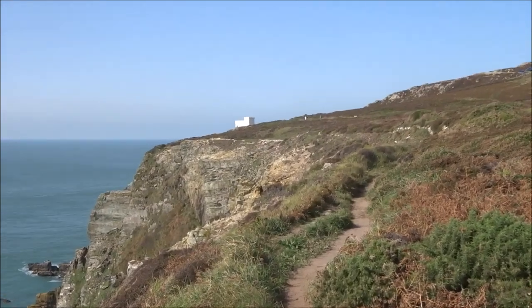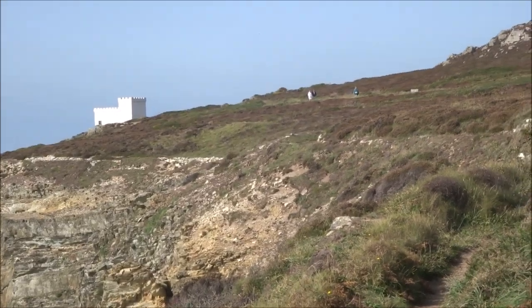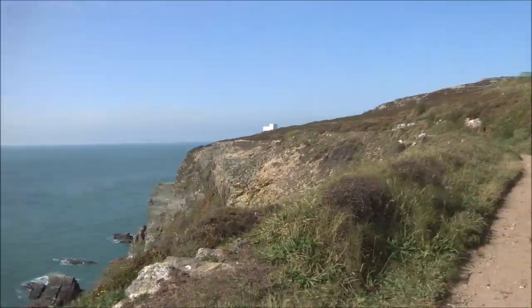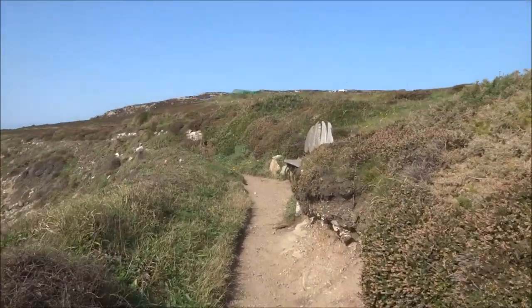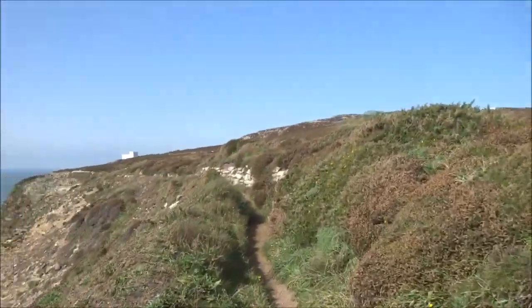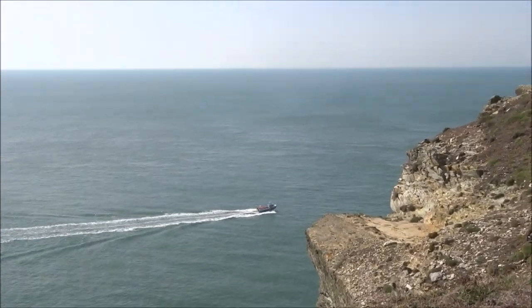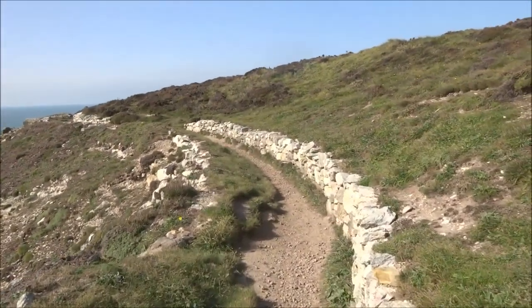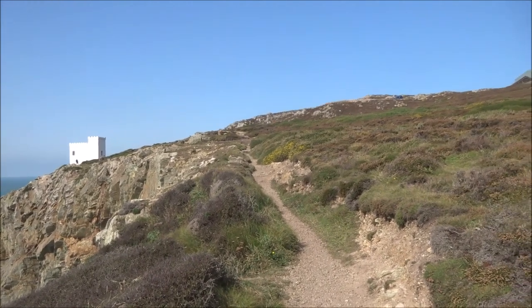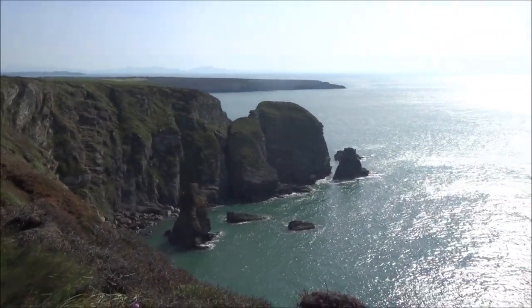If we can focus in on it, Ellen's Tower over there. Yeah, spectacular, really. No need to go to Cornwall. Looks like a lifeboat down there. I can't really focus in on it because the viewfinder is completely blocked out by the sun. Don't stray too near the edge. It's a vertical drop down there. Beautiful, yeah, beautiful.